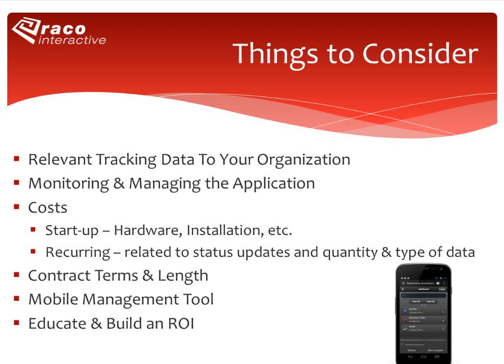Costs, I'm going to give you some numbers here. Your startup costs are usually the hardware, some installation, and maybe some other setup fees. Hardware typically runs on the low end $100 and above $1,000. Most of the stuff is going to be closer to $200–300. The devices I showed you here, if you're not going to track a mobile phone that you already have.